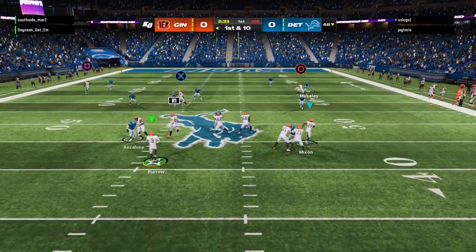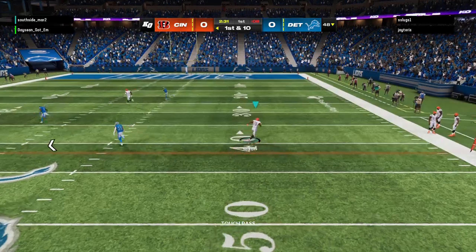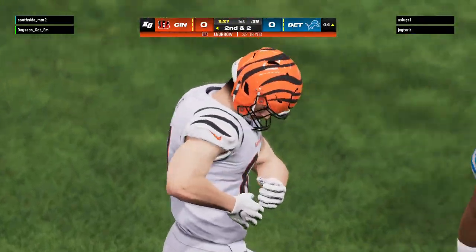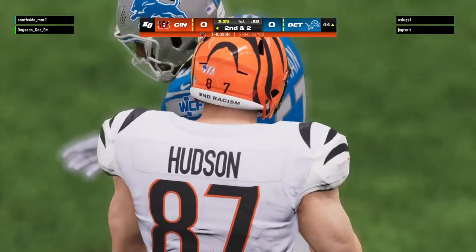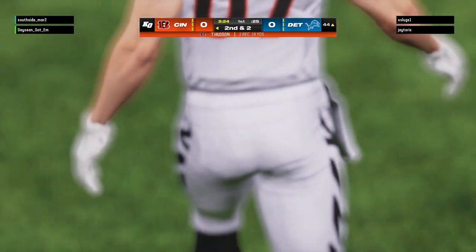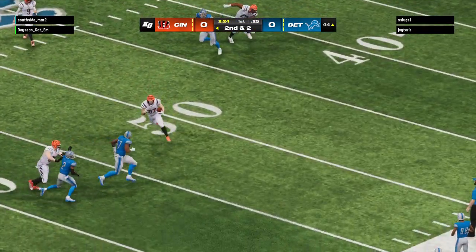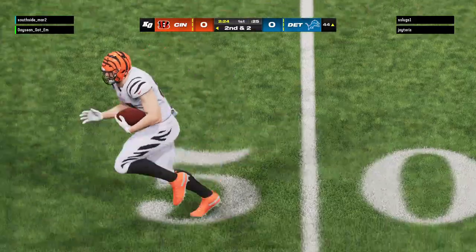Going to fake to Mixon and now look to throw. He finds his man, complete. That's Hudson. And they'll get him down after a pickup of 8, second and 2. I know sometimes we can get fooled when we watch him make catches as we just saw him do there, because he really looks like a wide receiver the way he goes about his business.